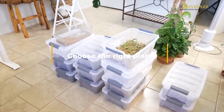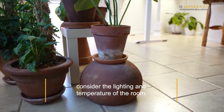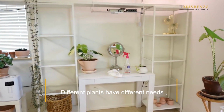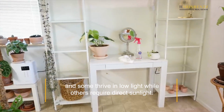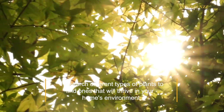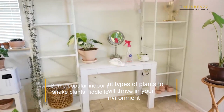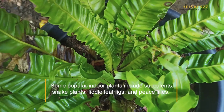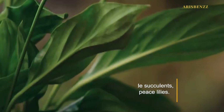Choose the right plants. Before selecting plants, consider the lighting and temperature of the room. Different plants have different needs, and some thrive in low light while others require direct sunlight. Research different types of plants to find ones that will thrive in your home's environment. Some popular indoor plants include succulents, snake plants, fiddle leaf figs, and peace lilies.